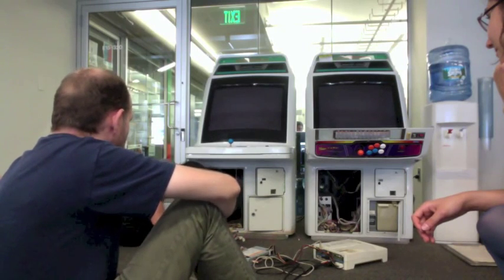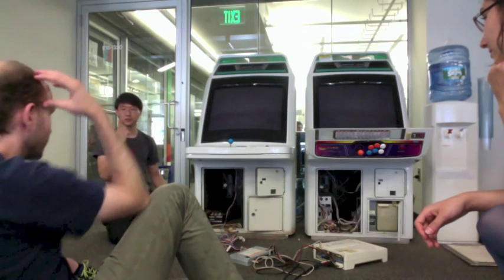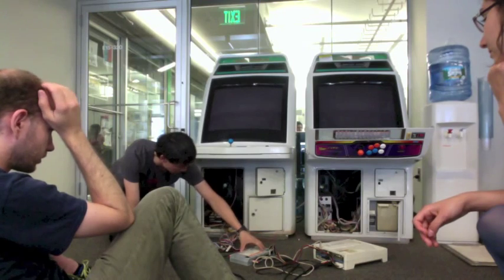So both these machines are connected to the same computer? One computer, one video signal, split into two thanks to this.